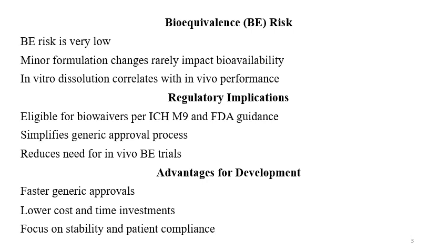Regulatory implications: eligible for biowaivers as per ICH M9 and FDA guidance. It simplifies the generic approval process and reduces the need for in vivo BE trials. There is a biowaiver for the BCS class 1 drugs formulated into immediate release type of dosage forms.